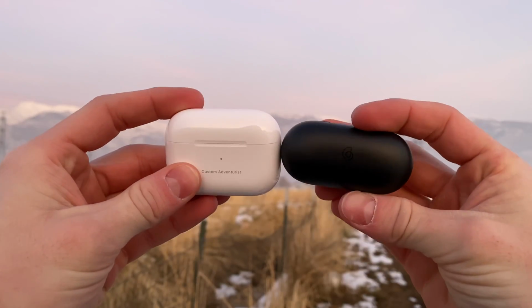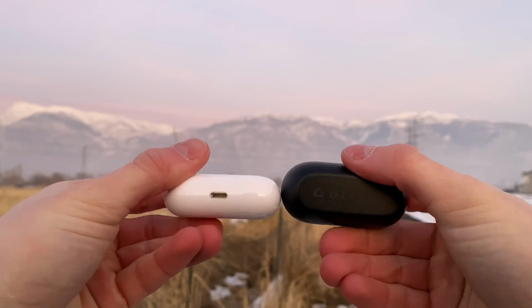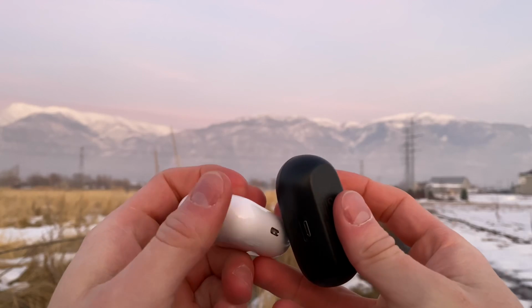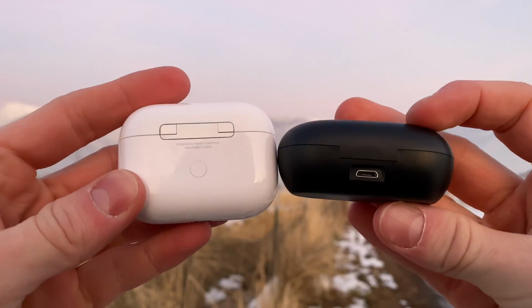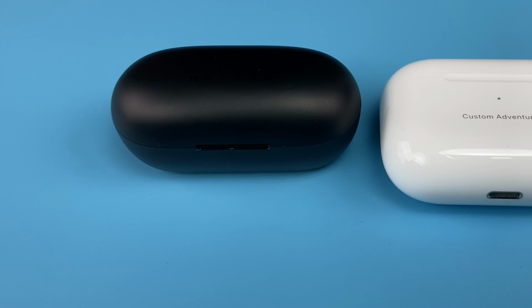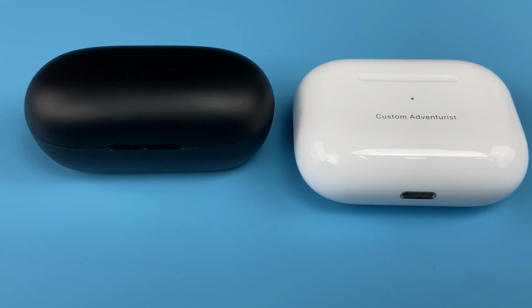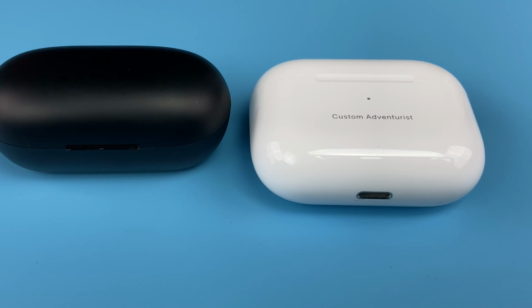The GT1s in the hand definitely feel much cheaper, but for the price I definitely have seen worse. One thing the GT1s have on the AirPods is you can get them in two colors, white and black. They have their logo on the top of the case. The AirPods have a slightly different design for the case. It's like a flattened out version of the GT1s kinda. But they are the same size lengthwise.